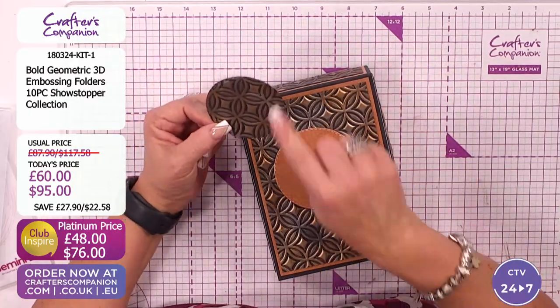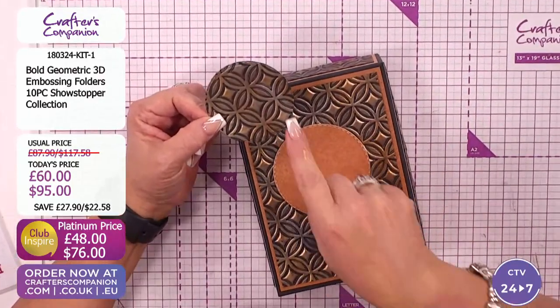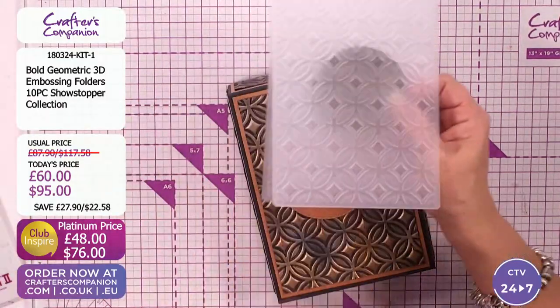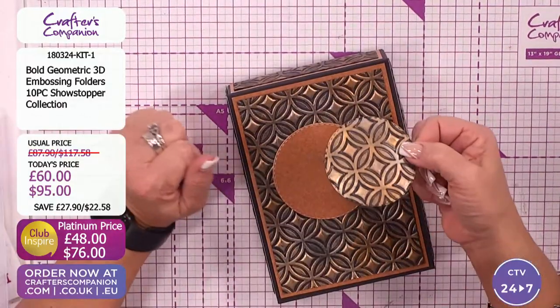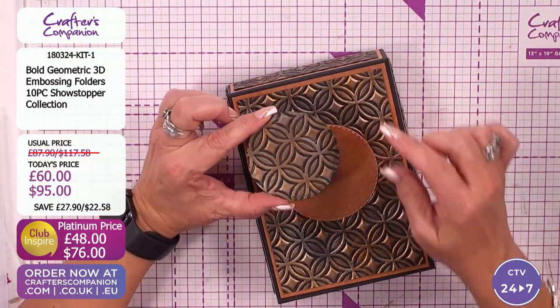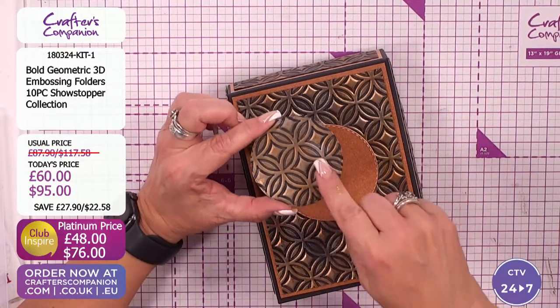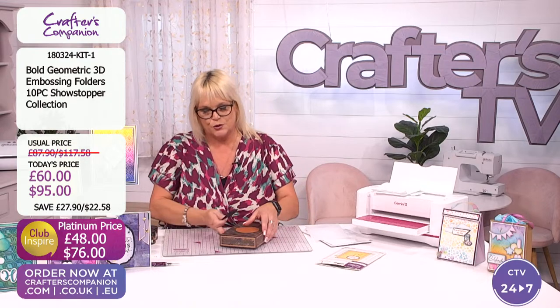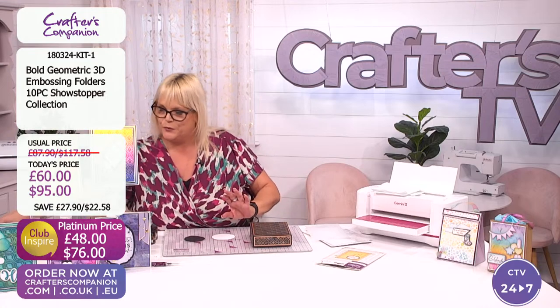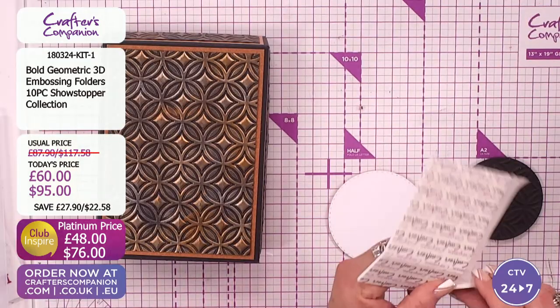Now, I actually cut this out as a circle first, then run it through the embossing folder, and then added the gilding wax onto the top, and I use the same colours. Now, if you were to emboss it and then run it through your die-cutting machine, it'll squash all the 3D out of it. So don't have a squashed Oreo, as our Jamie's just whispered in my ear. We don't want that, do we? No, we don't want that.